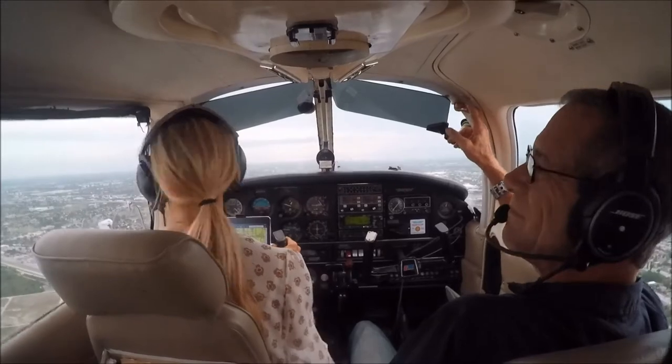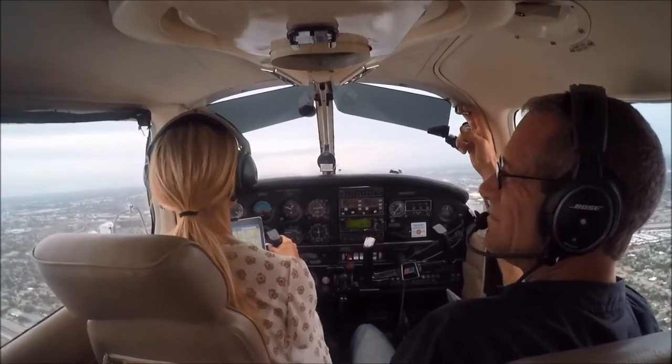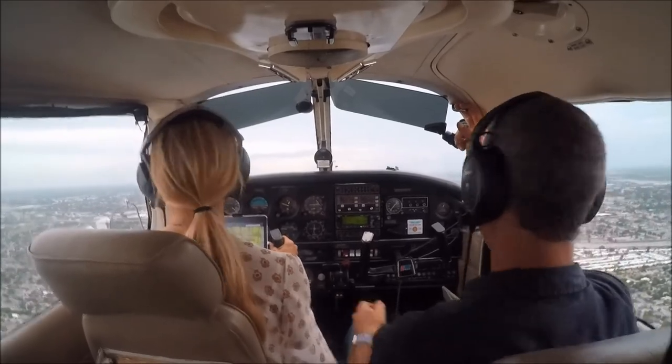2 for Quebec is Medfield. Number 2 for Quebec, runway 10, clear touch and go. 10, clear touch and go, 2 for Quebec.